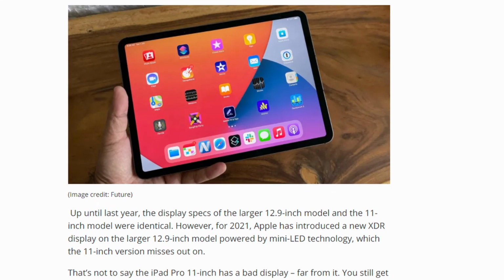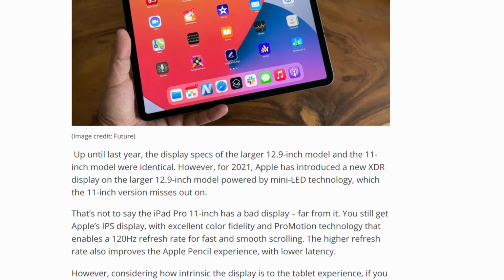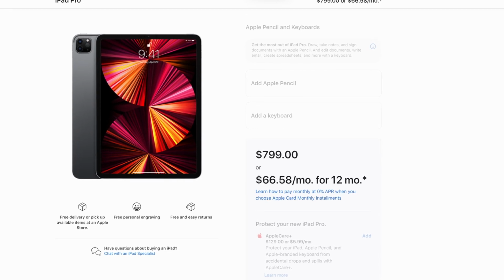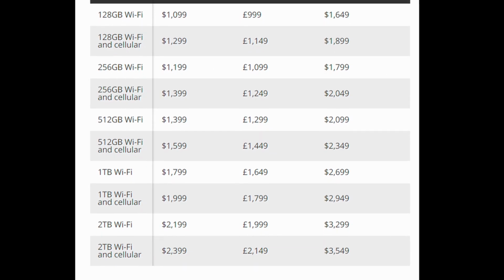But this time, for some reason, Apple decided not to go with a top-end XDR display for the 11-inch version. But the display isn't bad by any means. The 11-inch version starts at $799 and the 12.9-inch version at $1,099. Now do keep in mind though, these are the base versions, which are the cheapest ones. If you want more storage, more RAM, and things like that, you're gonna be paying a lot more.